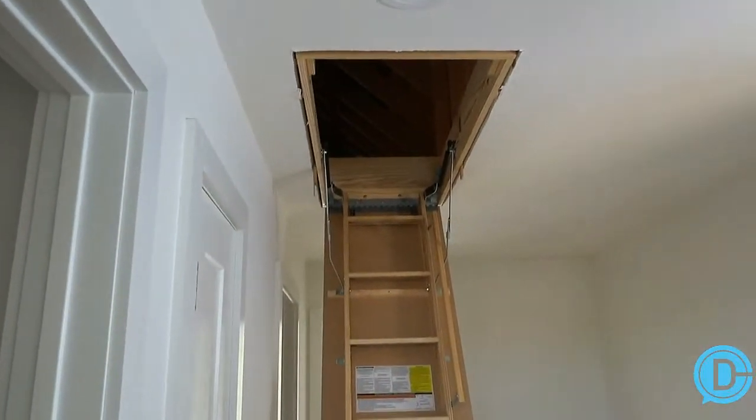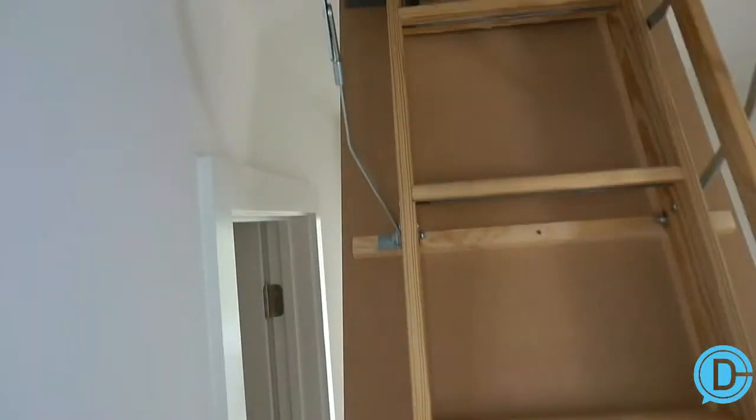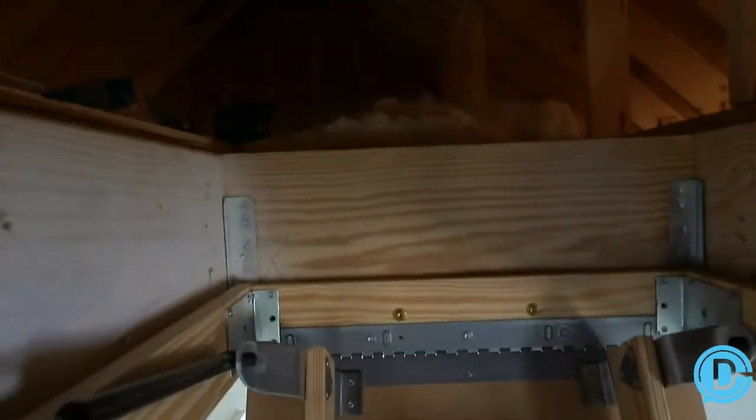Don't do this at home, kids. I know, seriously. All right, railing. Let's see. Hopefully we'll have enough light up here. I'm going to show everybody what it looks like in the attic here, but I don't know if everybody can see that. Let me get my thing.